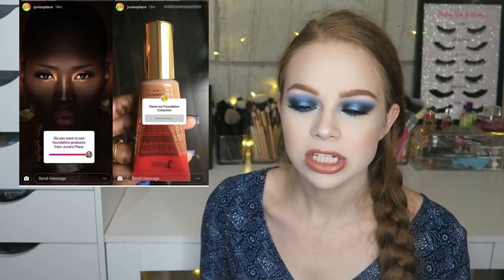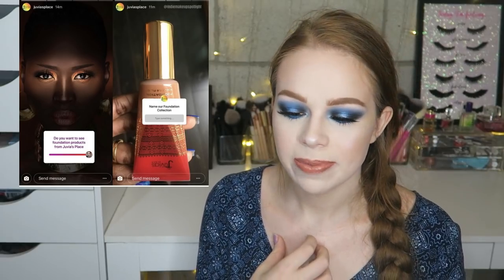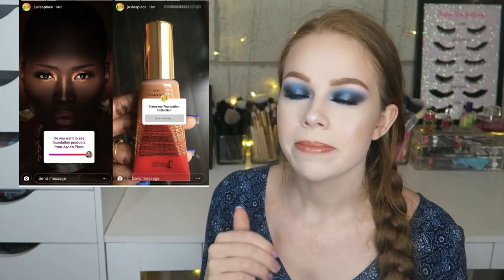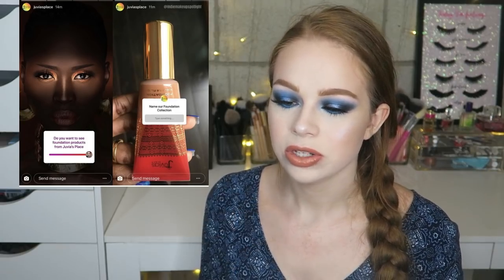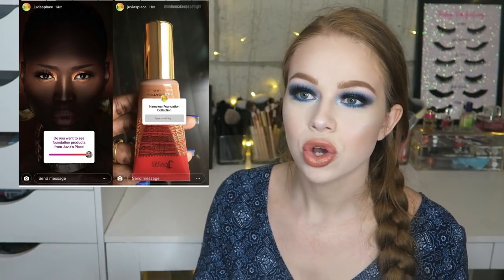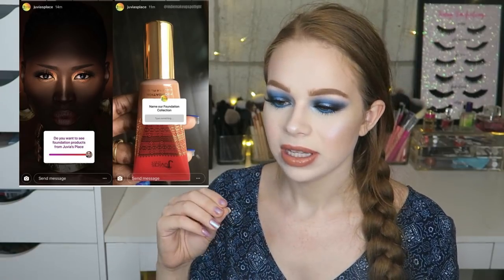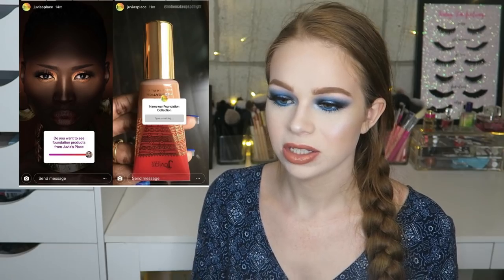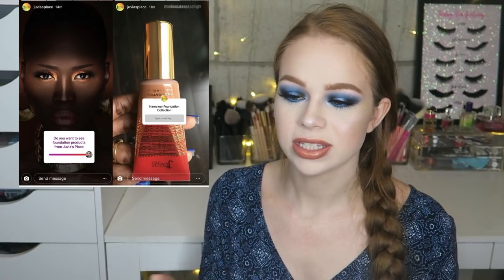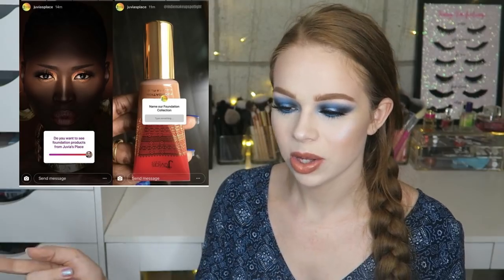I'm hoping so much that it is a dewy foundation, and maybe this is just me speaking from a dry point of view, but I feel like it's so much easier to mattify a foundation. There are amazing mattifying primers. You can use powder, you can bake, you can use a mattifying setting spray. I feel like it's so easy to take a dewy foundation and make it matte if you do have oily skin, but taking a matte foundation and making it dewy, even if you have a really great dewy primer, sometimes it doesn't help. Setting spray doesn't change the finish of the foundation as much as it does the other way around.